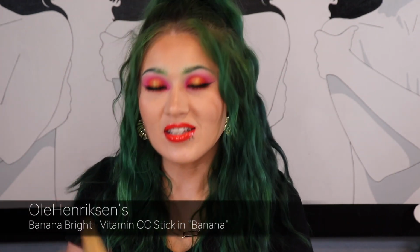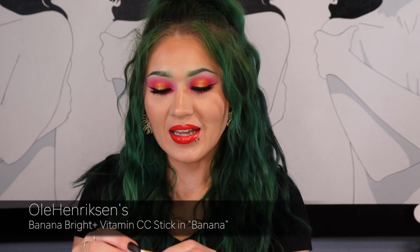You'll love it. I don't know how this happened, but the next product is another stick product, and it's actually from Ole Henriksen. I haven't really seen anyone talk about this, but this is one of those products that's like a skincare, makeup infused combination. This is the Banana Bright plus Vitamin C stick, and the shade that I happen to have is the shade Banana. But this is a brightening under eye stick that has a little bit of a luminosity to it.